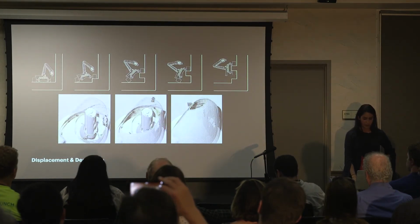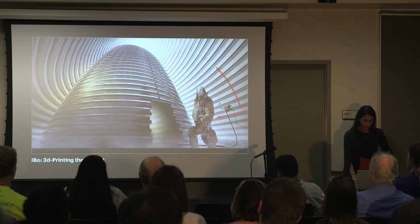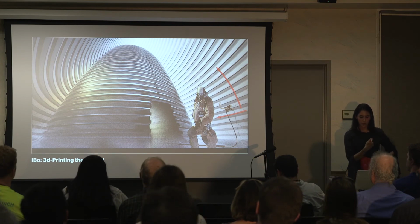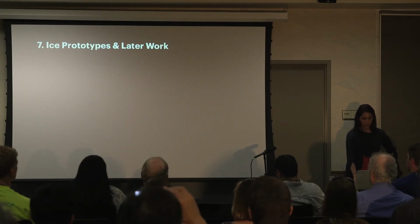So here you can see the displacement and deposition of the material with the IBO ascending, creating footholds for itself to step onto, and then progressively print the next layer of material. And here you can see how the IBO would rotate around, creating those footholds and over time printing the interior of the structure. So, ice prototypes and later work.